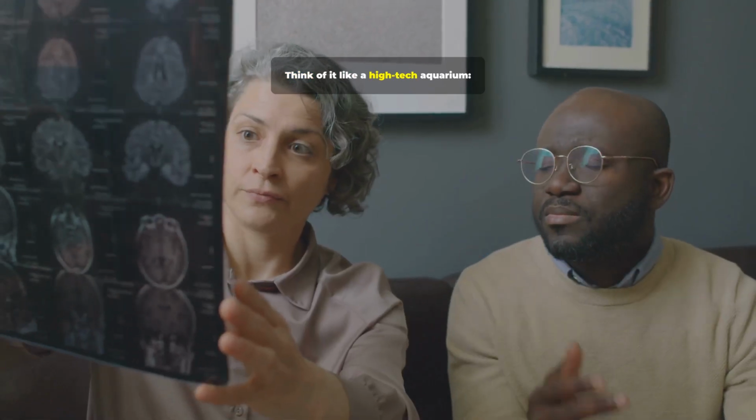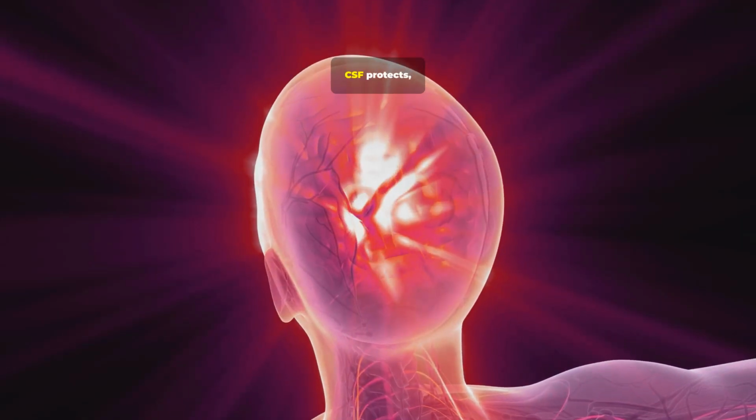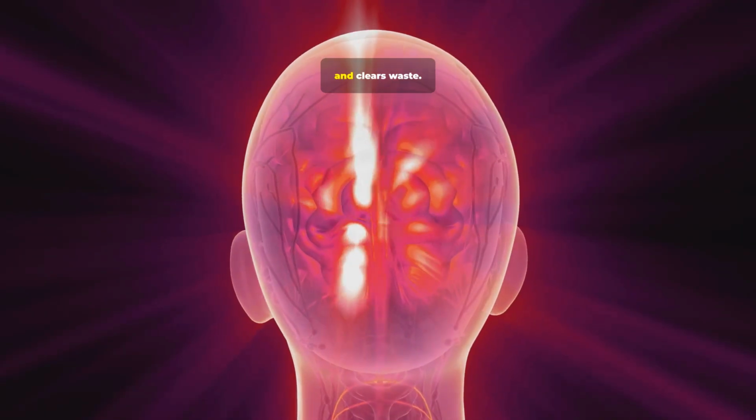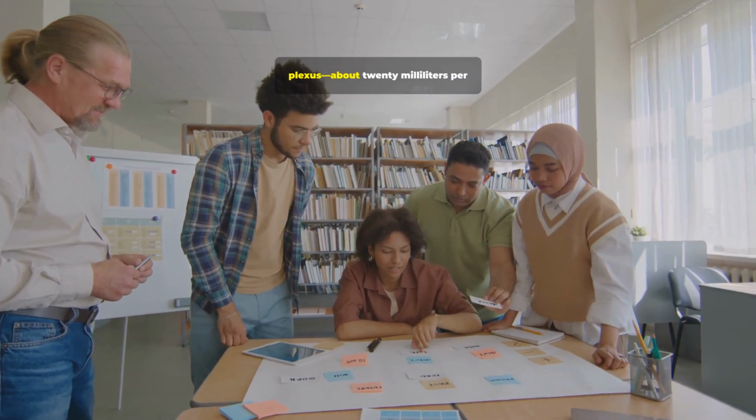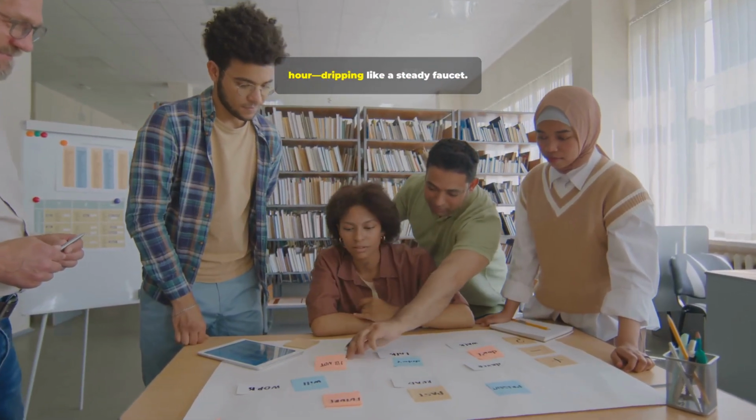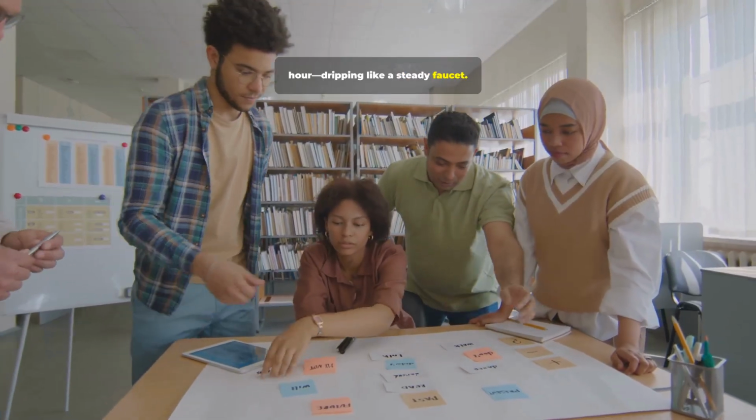Think of it like a high-tech aquarium. Right temperature, pH, minerals, so neurons can flourish. Beyond stability, CSF protects, nourishes, and clears waste. The story begins in the choroid plexus, about 20 milliliters per hour, dripping like a steady faucet.